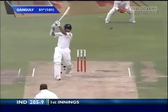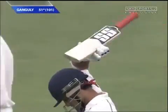How important was that final little partnership between him and VRV Singh? 44 off just, what was it, 35 balls? Very important, and it's very frustrating as well, because as a side you think you're very close to getting India all out here, and that last partnership is just frustrating. And I'm sure Graeme Smith will hopefully think that's nothing, because they'll obviously want to go past India. But all in all, I think that partnership has set them up very well.